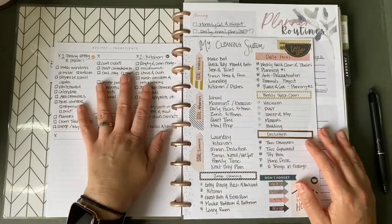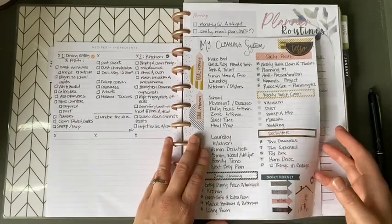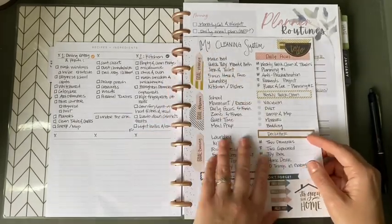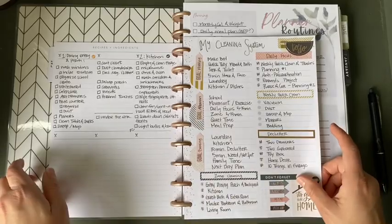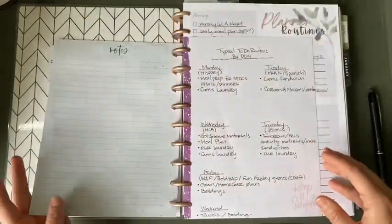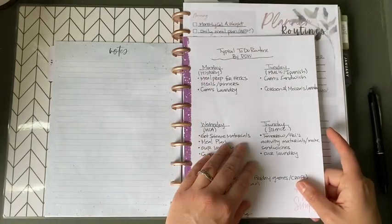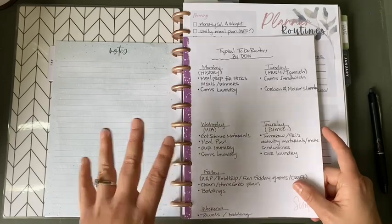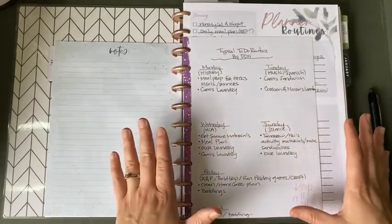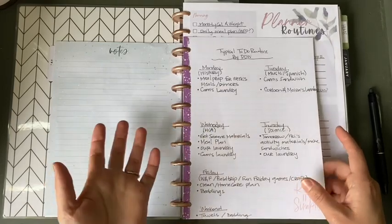And I thought that this was really nice because I didn't have to use the rest of the planner if I didn't want to. So I just have another reference sheet for my cleaning system, which I did end up kind of using to create this. Just some notes. I like to keep things that I'm notating, but not quite done with the note page, where it's easy to get to as well.